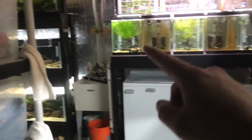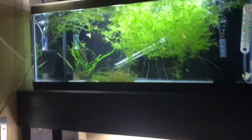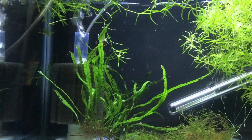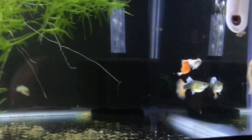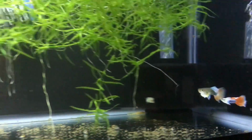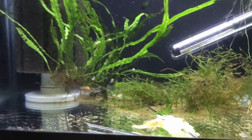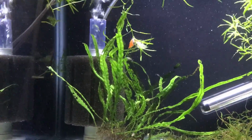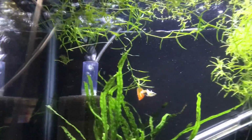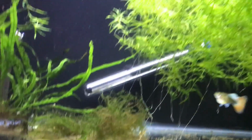When we come in here, we've got 4 racks, 1, 2, 3, and 4. We'll just start right over here. On the first rack, I have two 20 longs and a 29 gallon. The top 20 long has 2 pairs of Santa Claus Dumbo Ear Guppies, and the females are getting pretty close to popping. I actually expected to have some fry by now, but so far I've not seen any. I'll have to take a closer look in there. If they are dropping any fry, they are eating them.